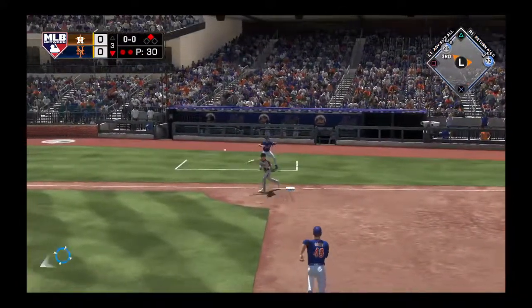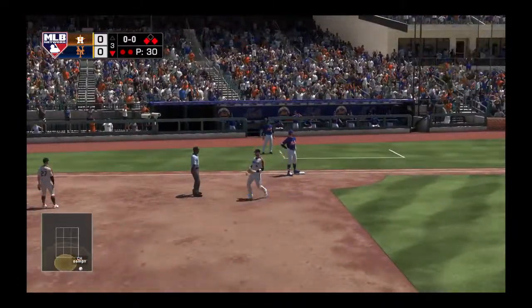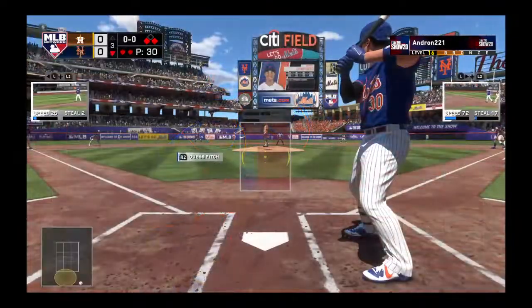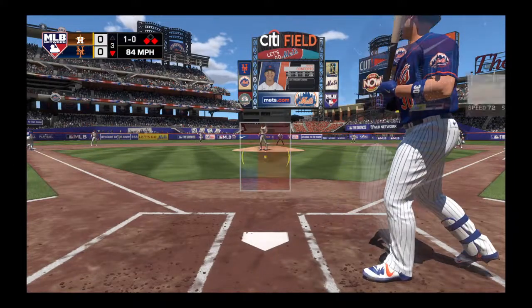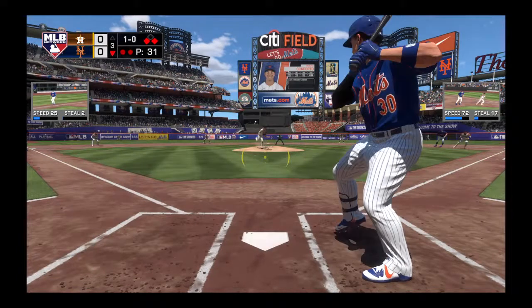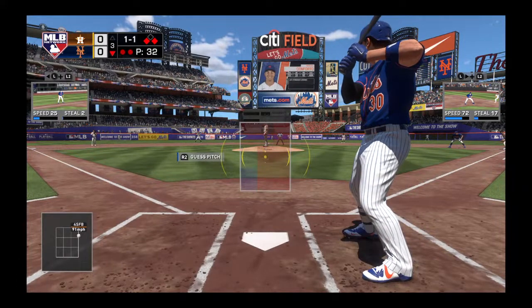Throw goes to third. Well, he thought about going for third, and now that runner's in no man's land out there. Stepping in and ready for another shot, Michael Conforto. He'll look to bounce back after striking out his last time up. Change up, a little bit inside, 1-0. Bottom of inning number 3, 0-0 our score. And he fires in a strike this time to make it 1 ball and 1 strike.